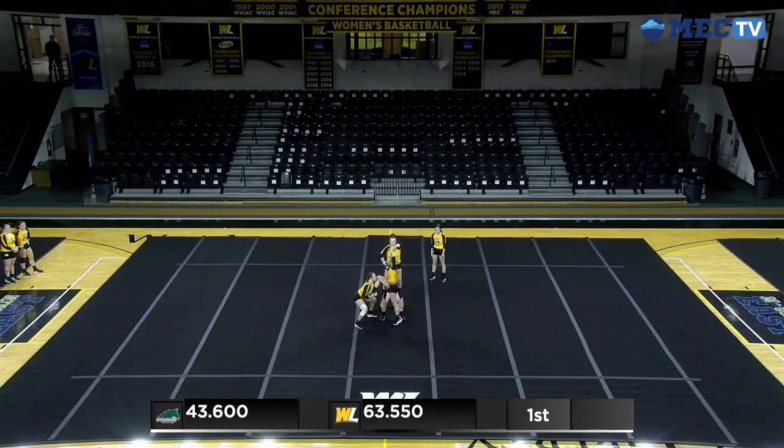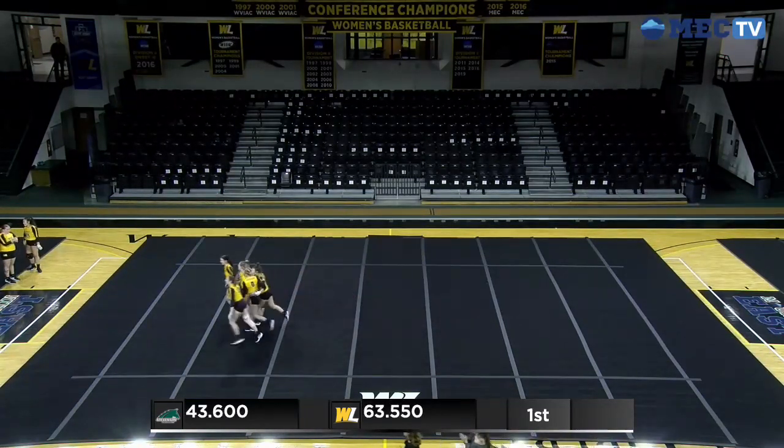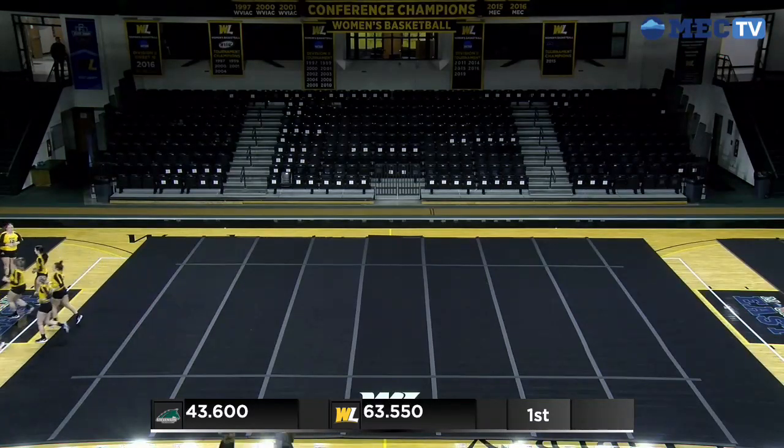Chloe Palmer backbending for this open pyramid. Kayla Gandy up top. In the mid is Abby Swinterman. Paige McLaughlin will catch. And a very solid controlled dismount. Had a nice slow turn for Gandy. Comes down into the arms of McLaughlin.